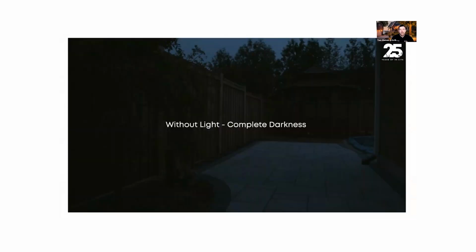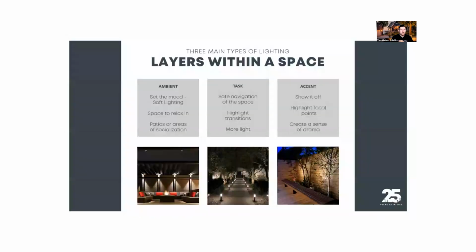Awesome. So just showing there, some recessed fixtures in the pavers, some garden lights, and some fence lighting as well. Creating those layers really adds that professional aesthetic to the space.